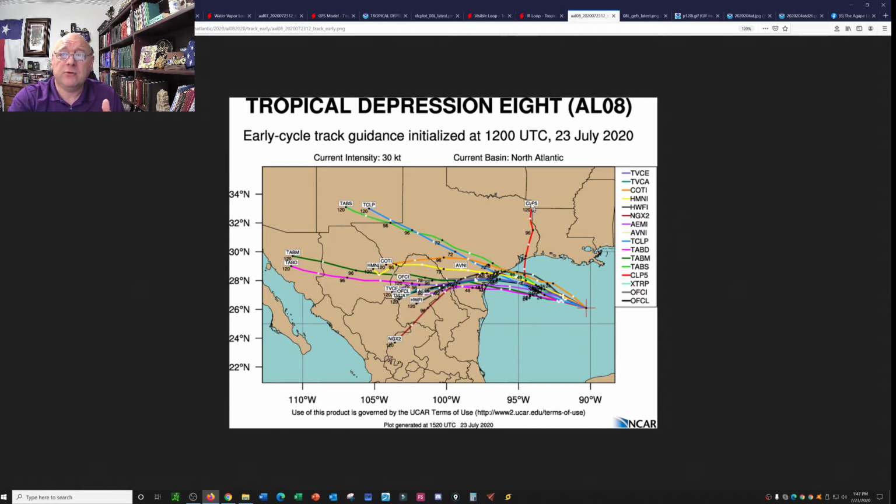Now, this Clipper model here, you can pretty much throw that out. This is a climatological model. It means that storms in this position in the past have typically done this. But just throw that out. Anytime you see CLP, that's the Clipper model, ignore it. What you really want to look at are these models here, the TC models, the TA models. These are ensemble models. These are taking the best models and blending them and seeing what you kind of come out with.